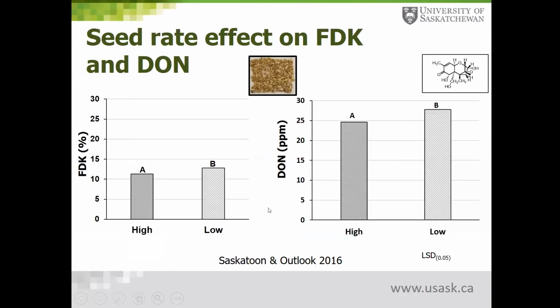More interesting is the effect it had on the FDK or DON. To reduce the amount of FDK in the sample, higher seeding rate helped. Certainly not a cure-all. It's not a huge decrease, but there was less FDK at the high seeding rate.